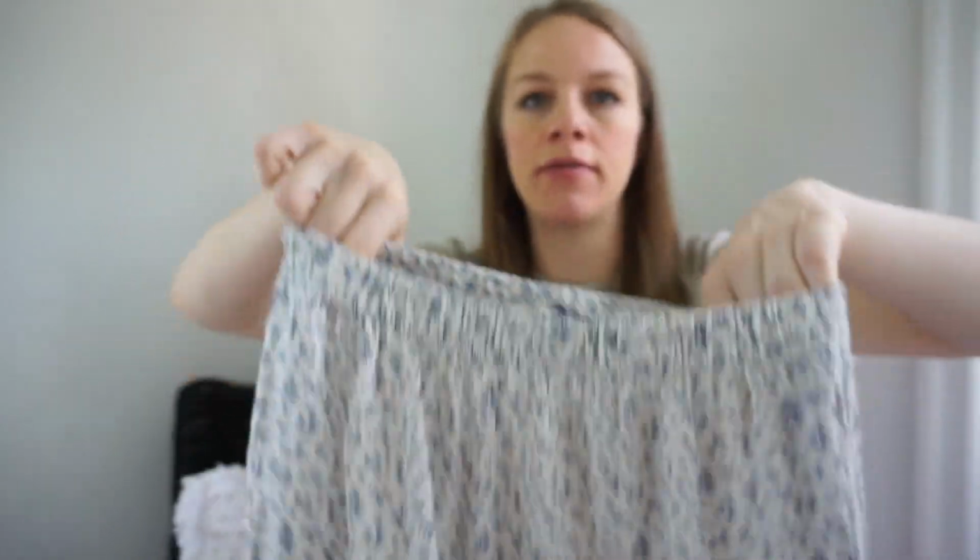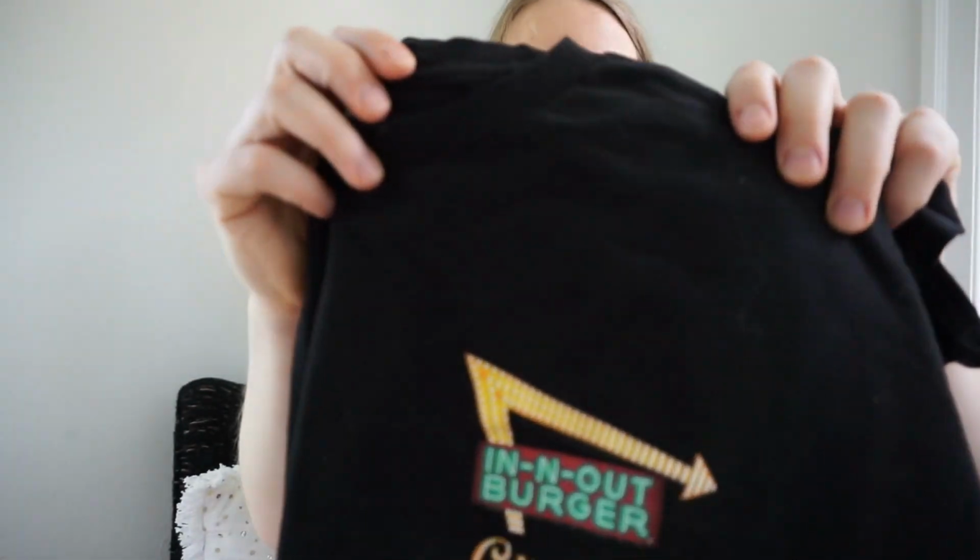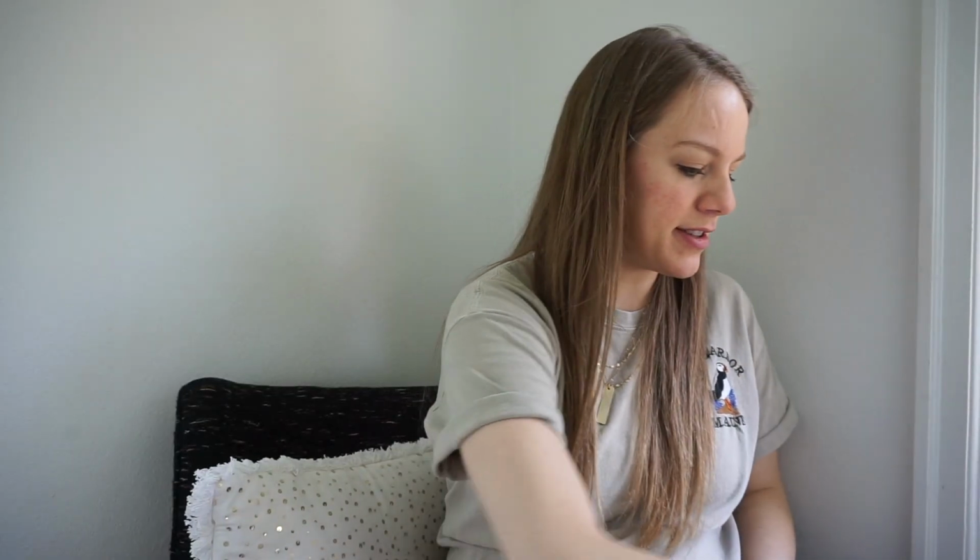It's Brandy Melville. This is a really cute piece though. It is a maxi skirt that's very much prairie inspired floral print. This is an In-N-Out t-shirt, and I actually grabbed one of these guys just to use real quick while I'm going through this stuff, so that while they are reviewing it, it looks good. It has this graphic on the back. Last time I took an In-N-Out t-shirt to Crossroads, they didn't take it, but Buffalo Exchange did. So we'll see if we have the same luck.